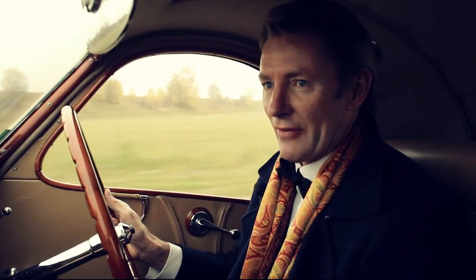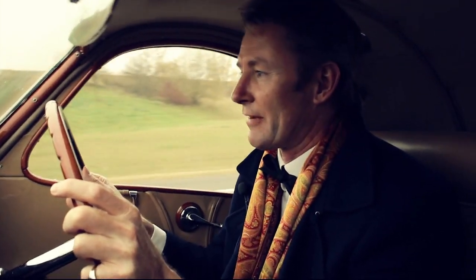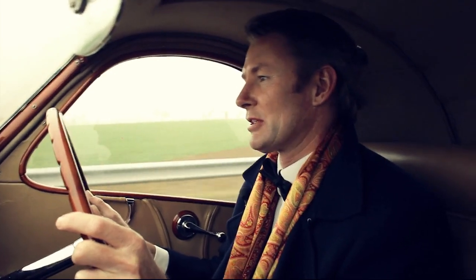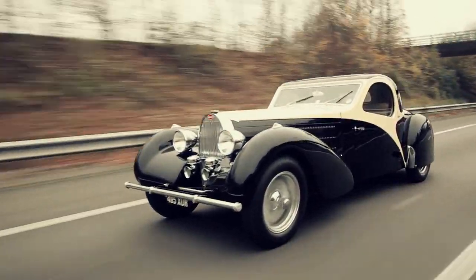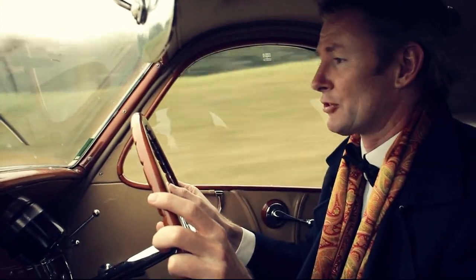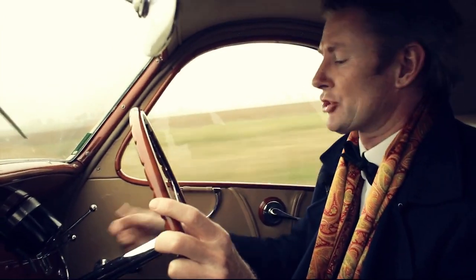Now the car that we're driving has just celebrated its 75th birthday, and there aren't many 75-year-olds that you can put through this. It's a bit like having your grandmother run a marathon. Now this car is a 1936 Bugatti Type 57 Atalante. The Atalante, a bit of the name refers to the body style. Atalante, named after the Greek goddess of speed, who said she would marry any man who could catch her.